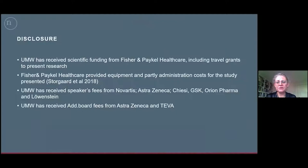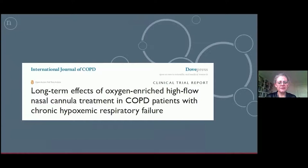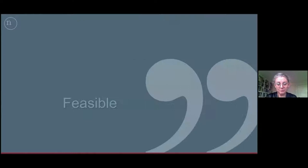Now, some of you may know that a couple of years ago, we published this study on the long-term effects of oxygen-enriched high-flow treatment in COPD patients with chronic hypoxic failure. It was a 12-month study. And by doing that, just to be smart and fast, I dare say that we thereby also proved that treatment at home with high-flow is feasible.